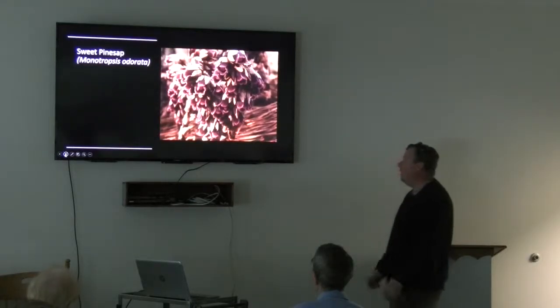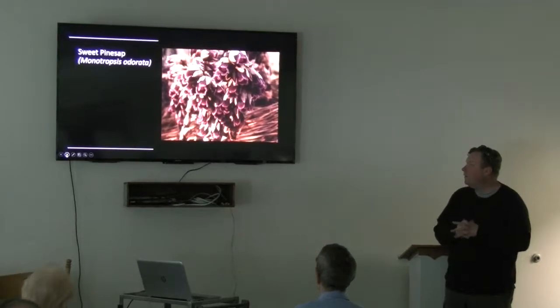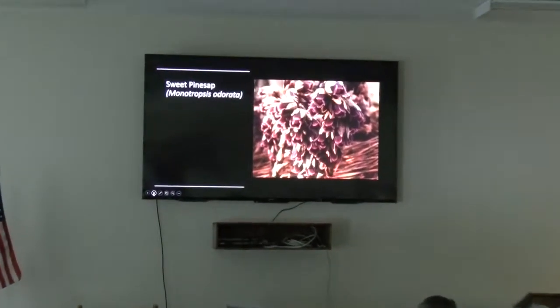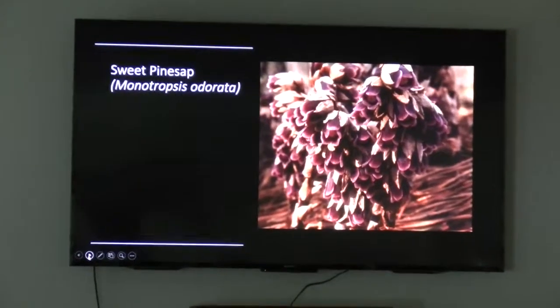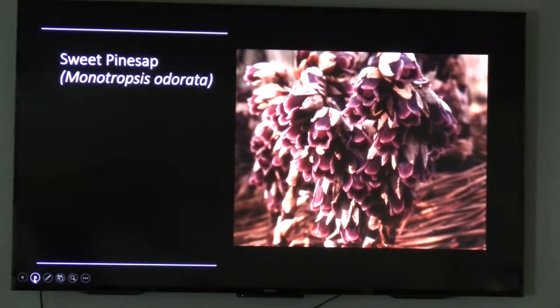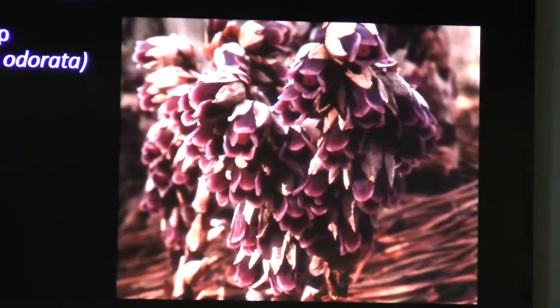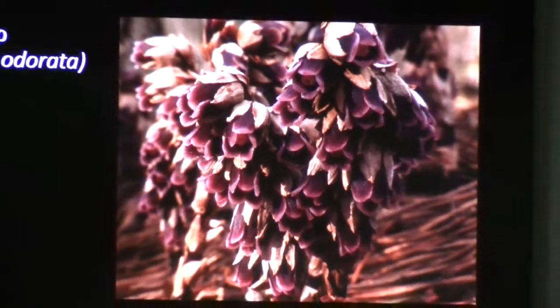All right, so we'll start. This is an interesting plant for a number of reasons. It's one of our earliest flowering plants, maybe late February, early March. And you may notice that it has nothing green on it. If you're familiar with the white Indian pipe plant that grows in our woods, this is a plant that doesn't photosynthesize. It's a saprophyte. It's got fungal partners and feeds on dead things in concert with the fungi and whatnot.